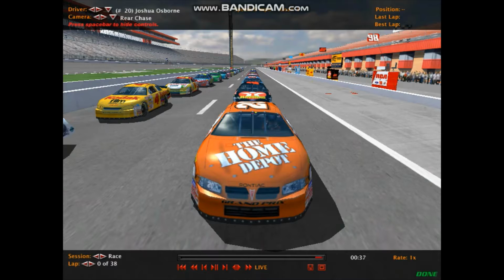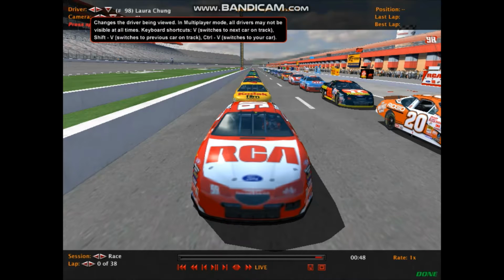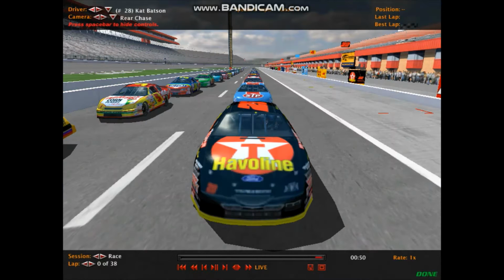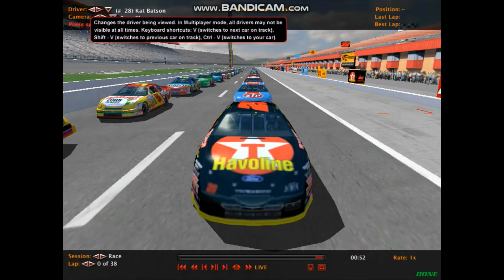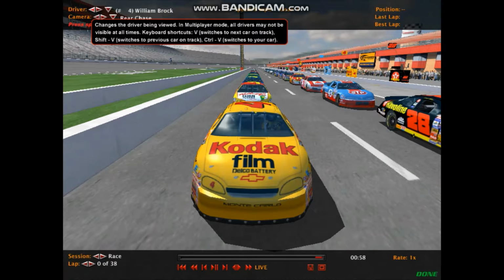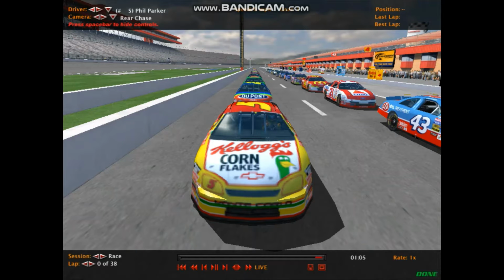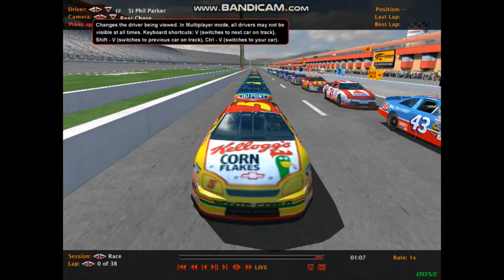On the pole for this race, at 190 miles an hour, it is Joshua Osborne, number 20, the Home Depot Pontiac. Alongside of him will be car number 98, Laura Chung, at the wheel of the RCA Ford. Second row is Kat Madsen, number 28, the Texaco Haviland Ford. She's alongside William Brock, number 4, the Kodak Film Chevrolet. Third row has number 43, Mike Becker, in STP Pontiac. He's alongside number 5, Phil Parker, in the Kellogg's Cornflakes Chevrolet.